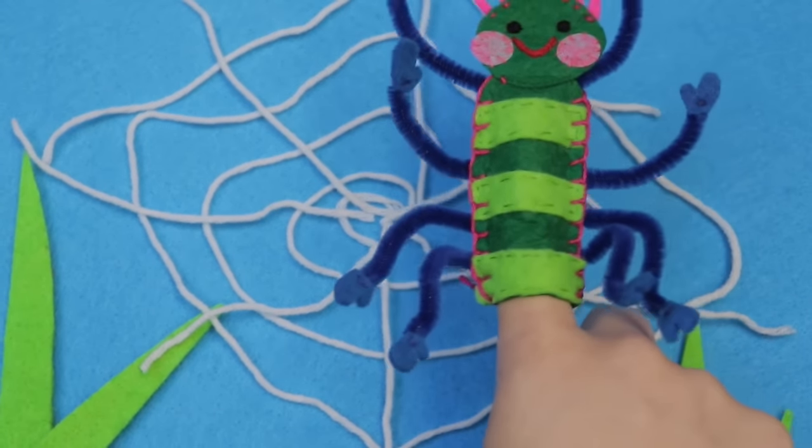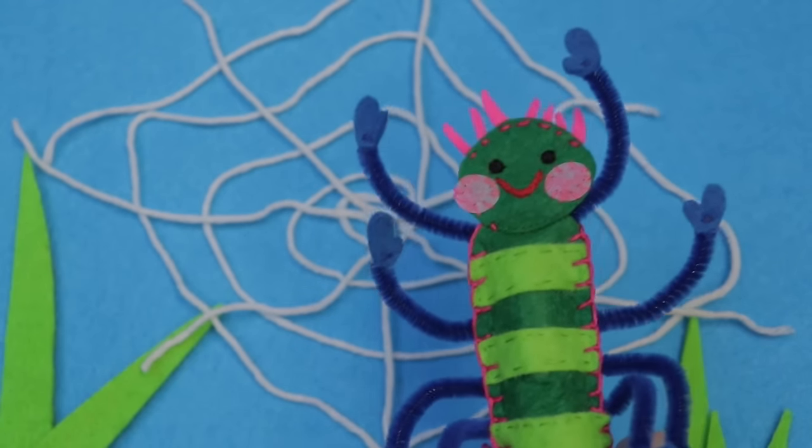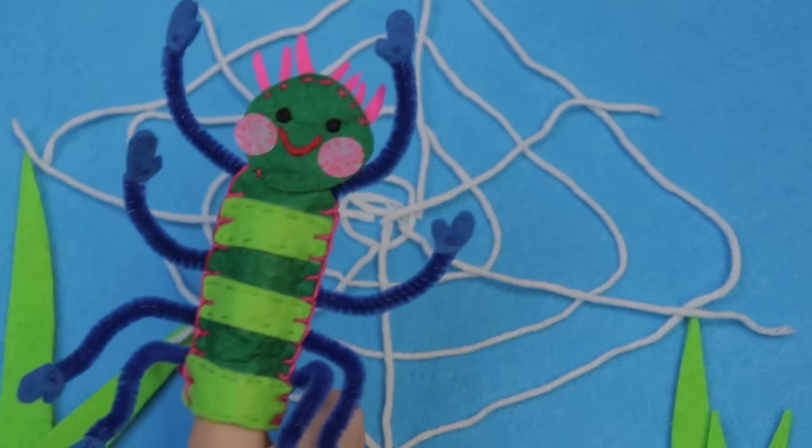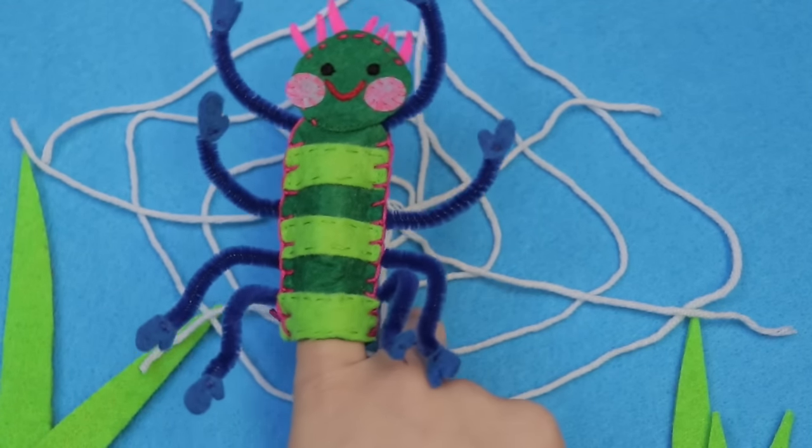I go spin, spin, spin, making my web. I am spinny, not wiggly. I go spin, spin, spin, making my web. Oh, spider's not wiggly. Spider is spinny.